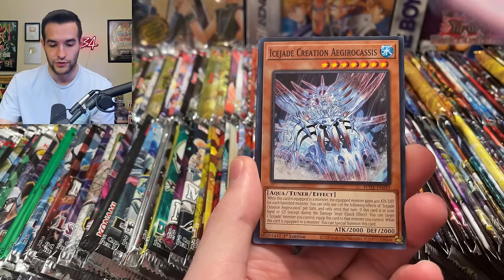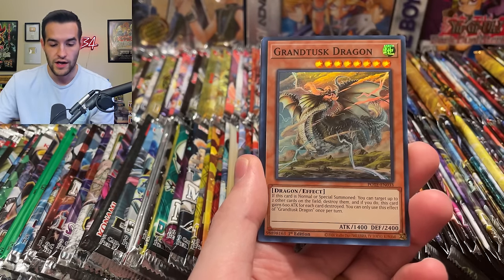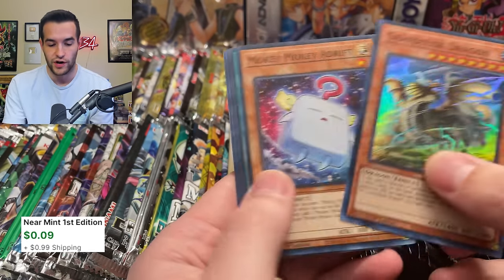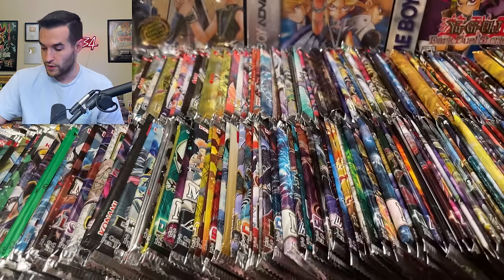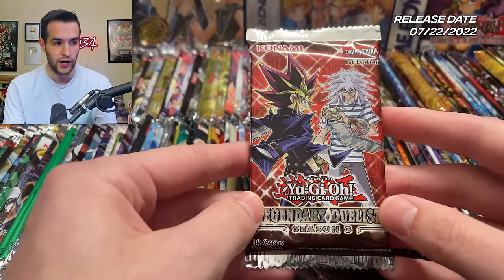All right, Amaze Attraction, Thrill Train, Ice Shade, Sprite Smashers. We got the Cross Keeper. Grand Tusk Dragon. So we're starting it off with a bunch of super rares. Moki Moki Adrift. We have not really hit anything too crazy yet, but that's okay. We can save them for the older packs, the more epic packs.